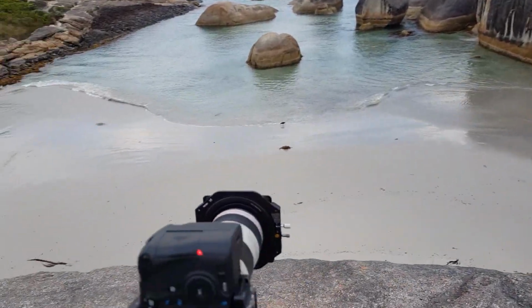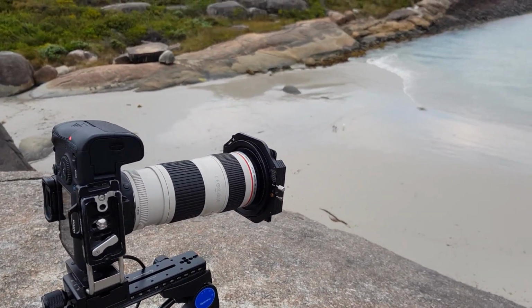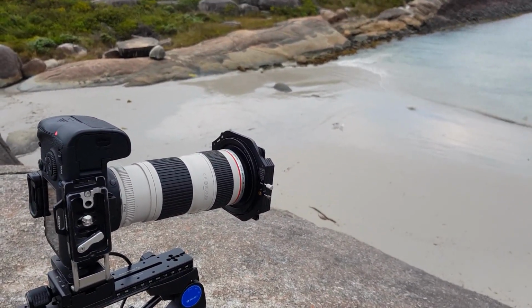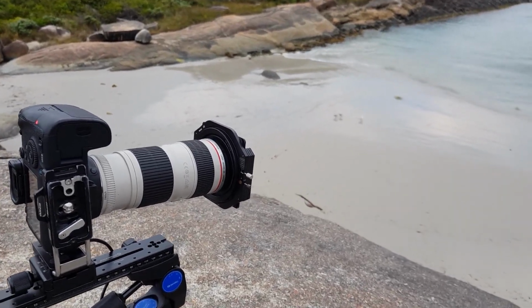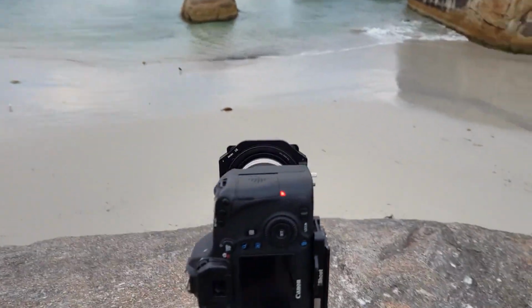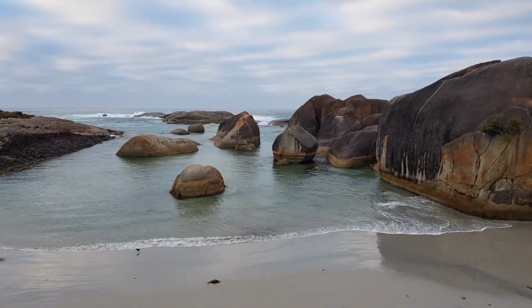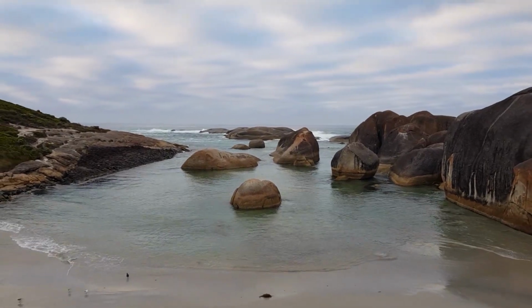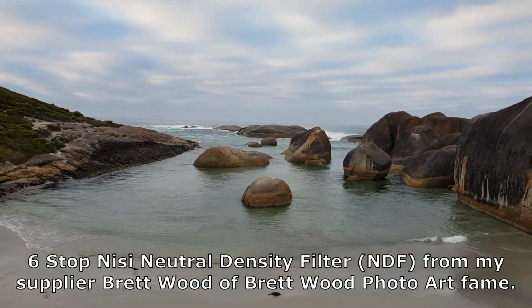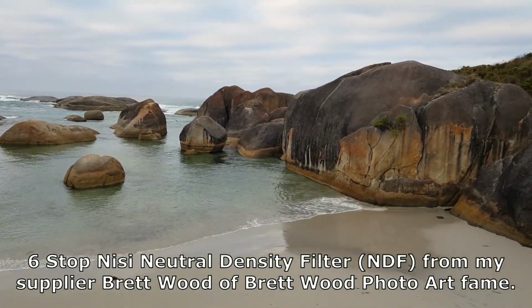And you can see I've also got my neutral density filter on there, and I can't remember which number it is, but anyway, I'll put that on the screen for you to see when I realise what it is. In fact, I'll do better than that. I'll just have a look, and it was in fact a 0.6 or 6 stop neutral density filter.